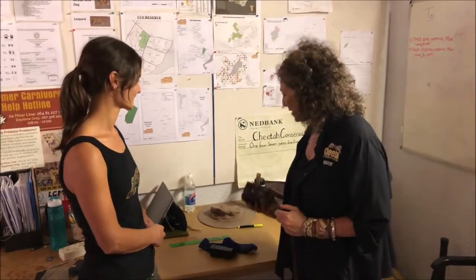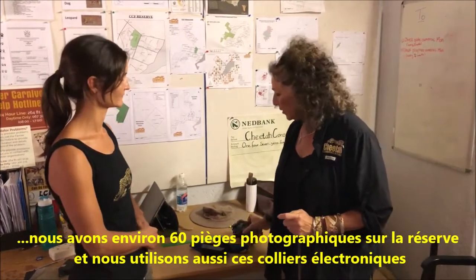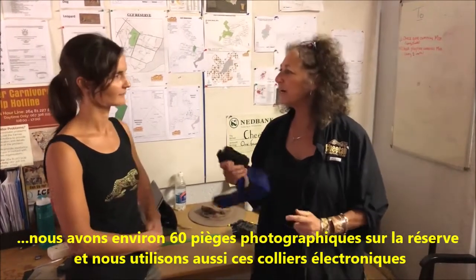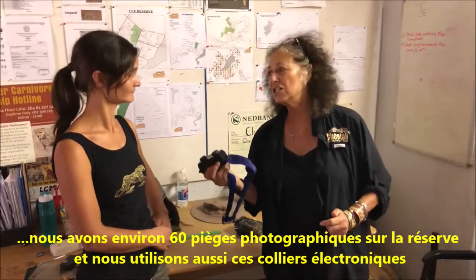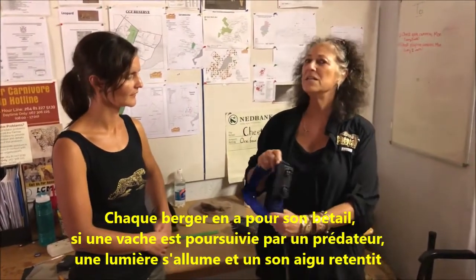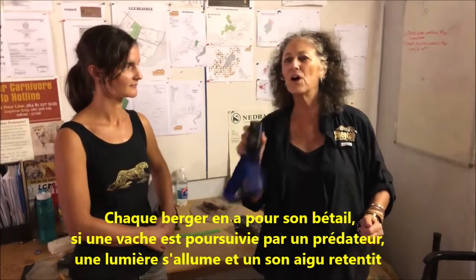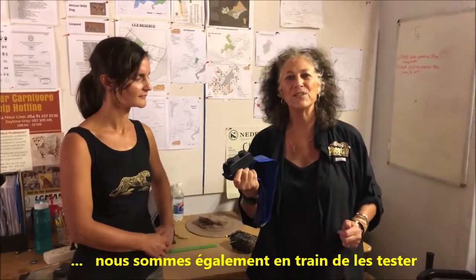So we've got about 60 camera traps out on our reserve. We use these collars, one for each shepherd, and they go on, this is a cattle one. If a predator chases the cow, a light goes off and a high-pitched sound, and we're testing these as well.